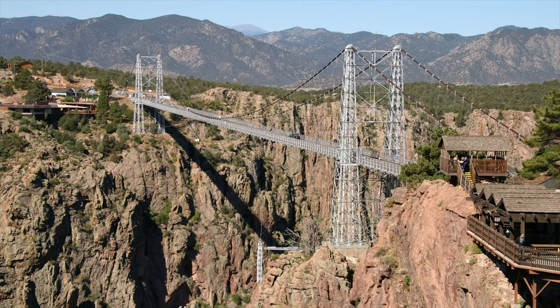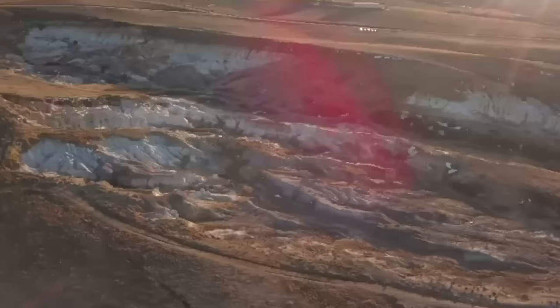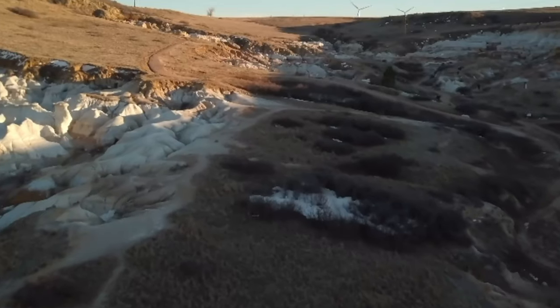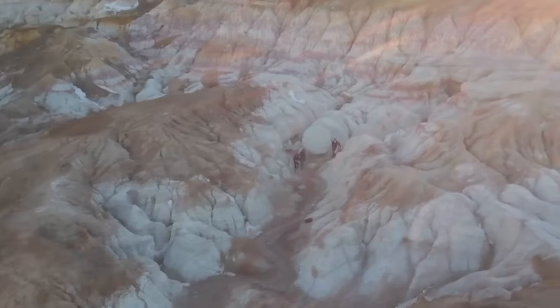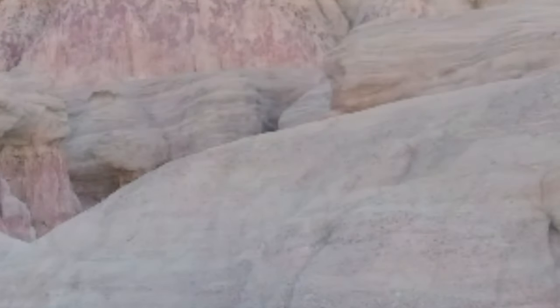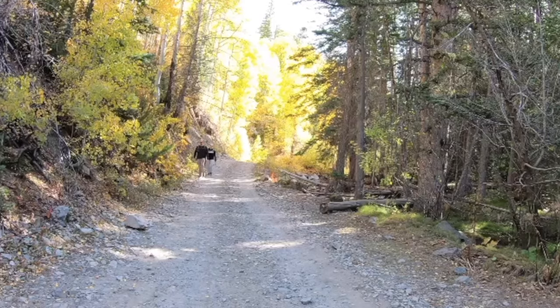Natural wonders. Colorado boasts a wealth of natural wonders, and many remain hidden from the public eye. 3. The Paint Mines. These colorful clay formations are a geological wonder in Calhan. A unique combination of minerals causes the delicate pink, orange, and purple hues. Aerial footage captures their intricate patterns, which are even more enchanting from above.